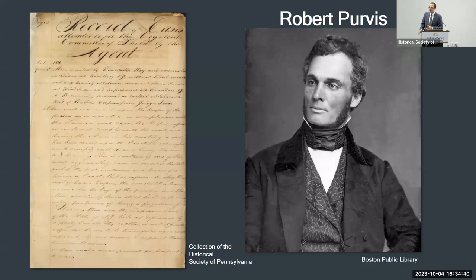William Still would go on in the 1850s, alongside Robert Purvis, to reform the Vigilant Association and expand its operations. And William Still is what they consider the father of the Underground Railroad. His records that are here, I think some of them are going to be on view tonight, perhaps here in the room, are treasures part of the collection here.